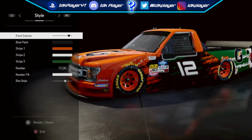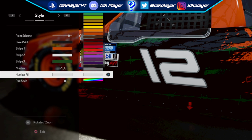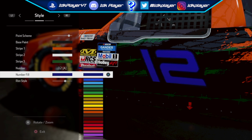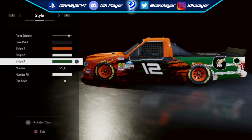I was thinking about making the number colors. Oh, that's something I actually forgot to show you guys. The number colors. You can change the number colors up also a lot, and you could change it up just as much as you can with any other color for base paint, stripe 1 and stripe 2, just for example. So that is the Gatorade truck.